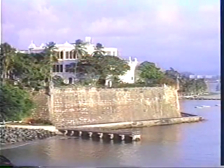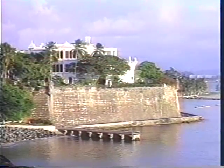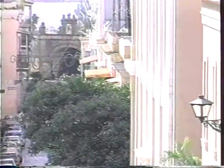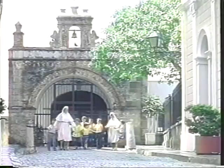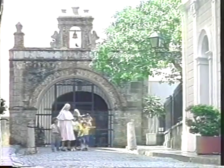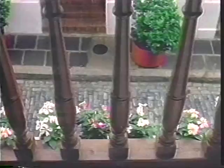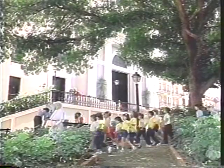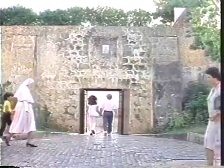Here we have the Institute of Puerto Rican Culture. This is the entrance, and here we have a view of the gate of San Juan. This is Old San Juan with its typical Spanish streets. Here we have La Capilla del Cristo with the nuns that are called Servitas de María, and they have been in Puerto Rico for many years, since the Spanish time.